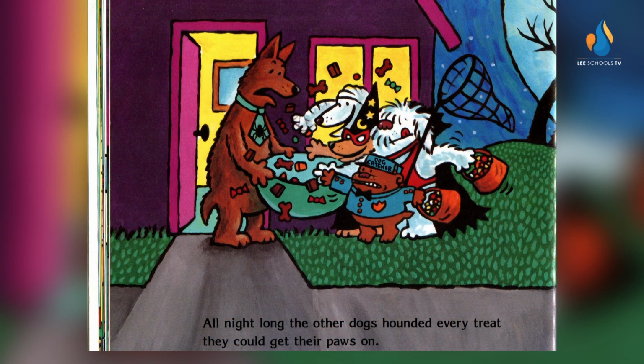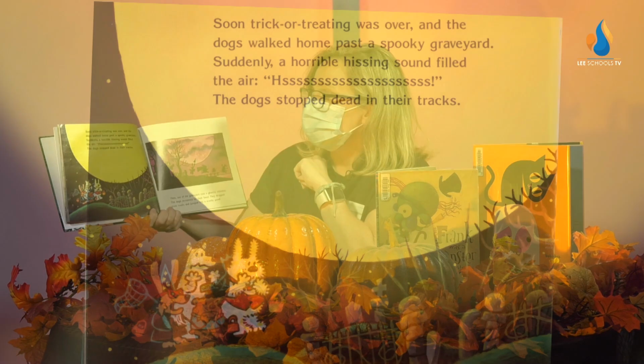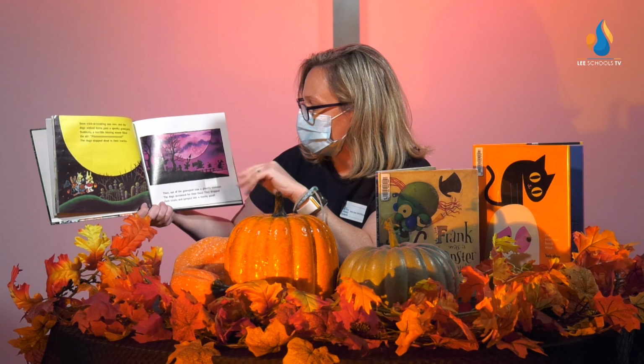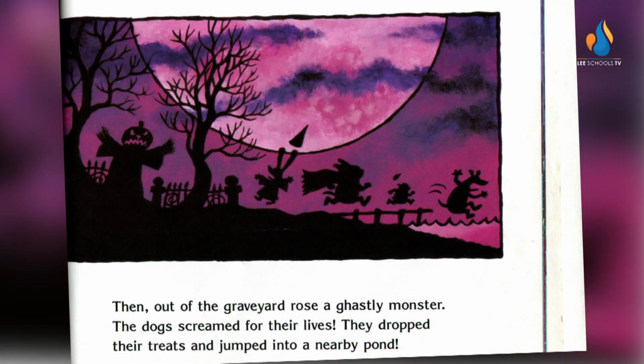All night long, the other dogs hounded every treat they could get their paws on. So by the time Oscar got to each house, there were no treats left. That's sad. Soon trick-or-treating was over, and the dogs walked home past a spooky graveyard. Suddenly, a horrible hissing sound filled the air. Hiss. The dogs stopped dead in their tracks. Then out of the graveyard rose a ghastly monster. There it is.